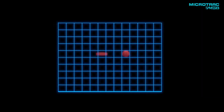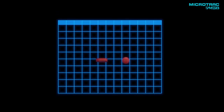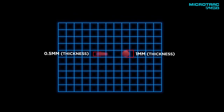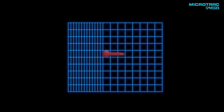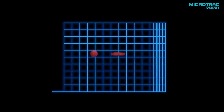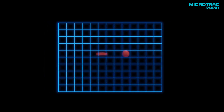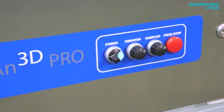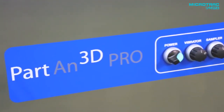The Partan 3D software will then measure length, width, thickness, perimeter, and area of the particle as it maps it in pixels. From here, the software calculates more than 30 additional parameters that users can utilize to characterize their material.